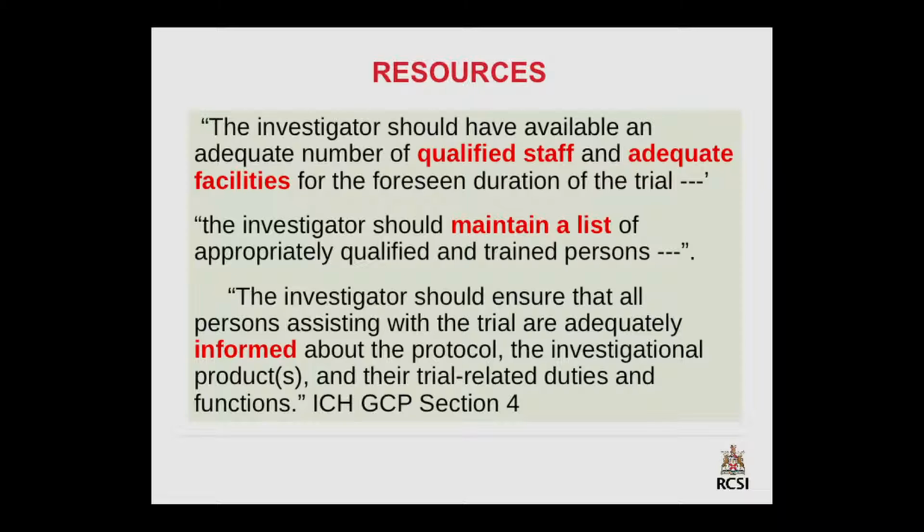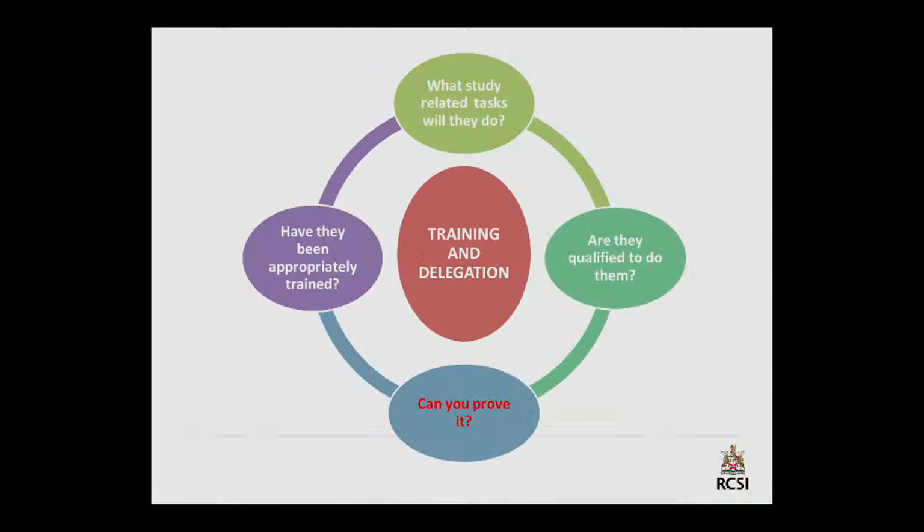So in relation to training and delegation, these are the areas that you need to be aware of as investigators and as members of a site. So what study-related tasks will the various team members be doing? Are they appropriately qualified to do them? And that could include things like certification in particular practices. And have they been appropriately trained in the different things they're going to be doing? And at the end of the day, if you're inspected, will you be able to prove it? So we look at some of these in a bit more detail.